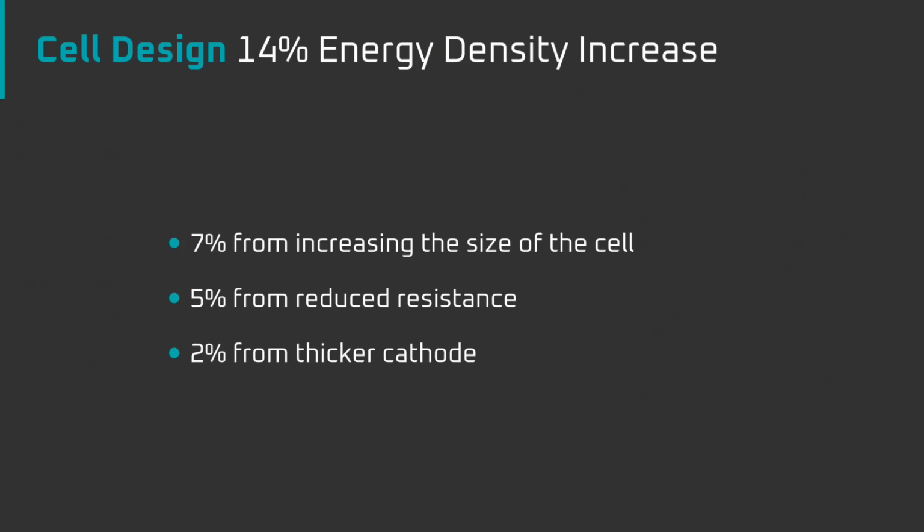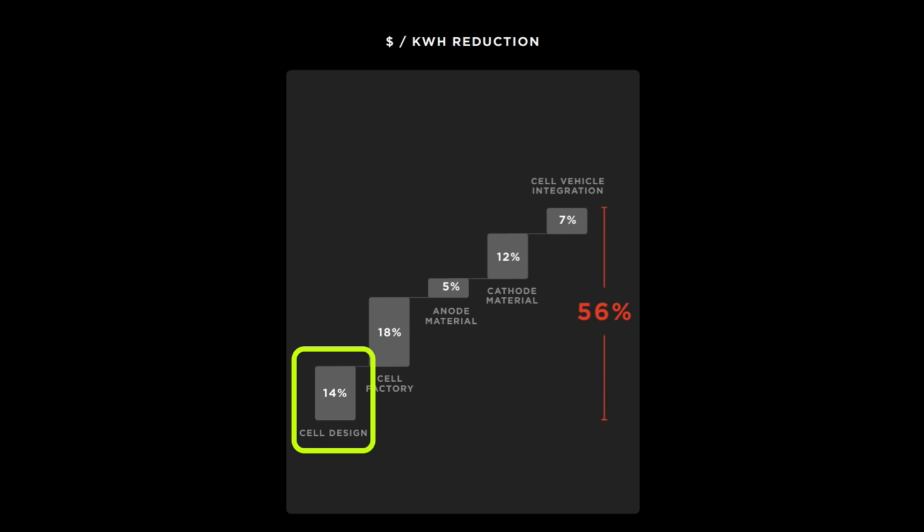Let's tally up the energy density improvements. 7% from the size increase, 5% from reduced resistance, and 2% from improvements related to DBE adds up to 14%. With the range increase explained, let's look at the 14% cost reduction from cell design.